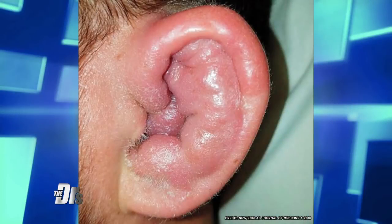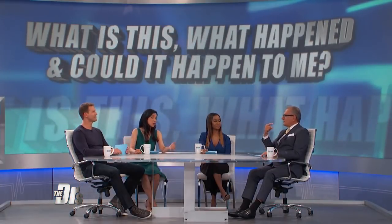I think a rule of thumb is when you're seeing a photo in the New England Journal of Medicine, which is where this photo is from, it's pretty severe and it's not that common. Yeah, but in my residency, I saw cases like this. It's impressive.